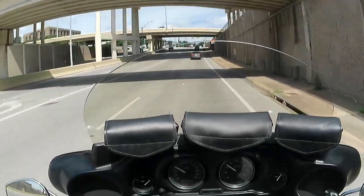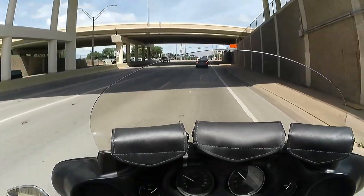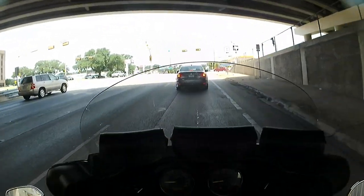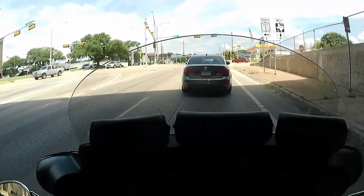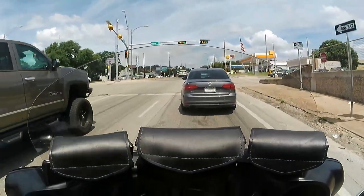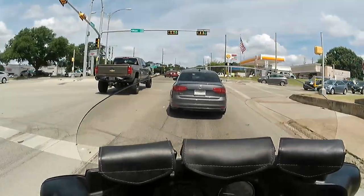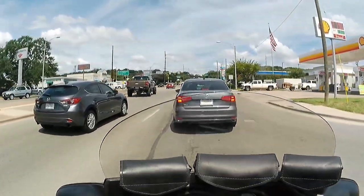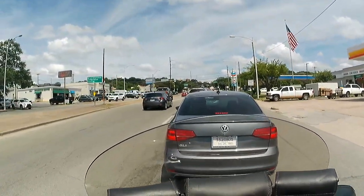See, that's pretty much full throttle, and we accelerated a little bit, but there was mostly just a lot of noise. And it's a good noise. I very much like the noise Harleys make. This bike has a Reinhardt aftermarket exhaust on it. I don't know if it's just slip-ons or if the header pipes are different or not. But it sounds good.